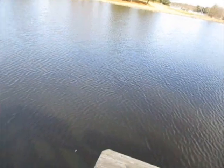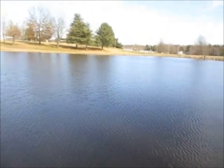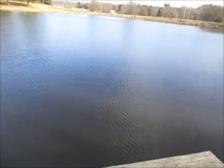It's cold. Look at that wind. Oh, I just missed one, man. I'm using this, I guess. He just didn't stay on. I had one though. Goodness gracious. That quick.